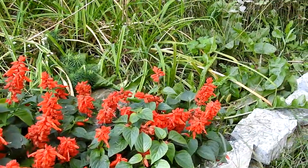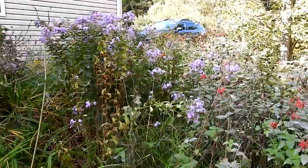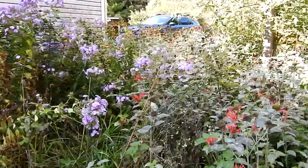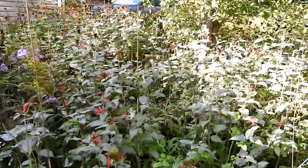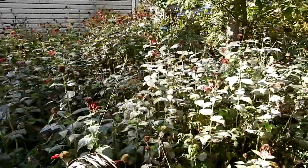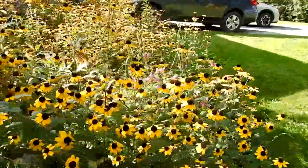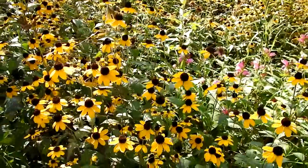Here's some red salvia, a mauve phlox set in with a bunch of Oswego tea, which is now largely finished. One of the mints or monardas. Nice display of this thin-leaved coneflower, it's called. I'm not sure where this came from. I didn't buy it.